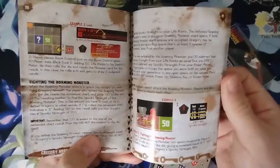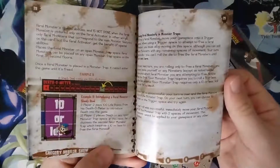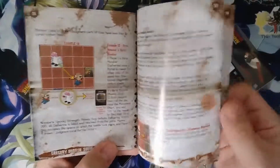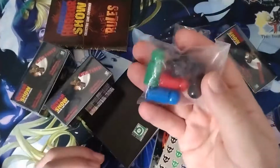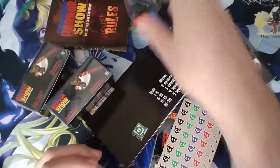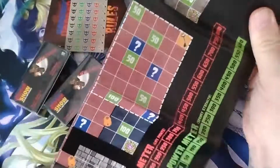Let's see. Fight monsters. Hopefully, you know, I might actually try this game tonight and see what it's like, if I can find someone to play with, of course. But I guess these are your individual people. Like this is you moving around. These are your tokens or pieces to move around the board. Of course, you get the key. Yeah, see, there's a key there, so I'm guessing that's where the little thing goes.